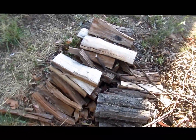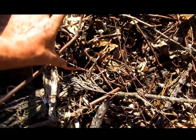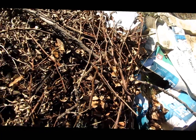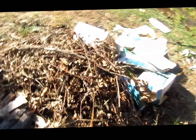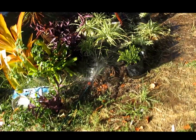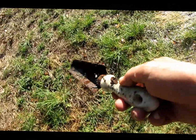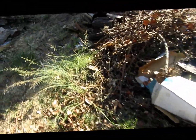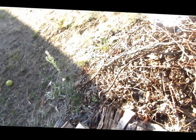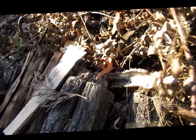We'll go over to here. There's a fire that's waiting to be lit, and I'm not going to use that today, but these sticks can go up on the fire. Now I'll just go and get my trowel. See, I've got water going. Okay, this here, just a garden trowel, and I want to start scraping everything away. Getting it all up.